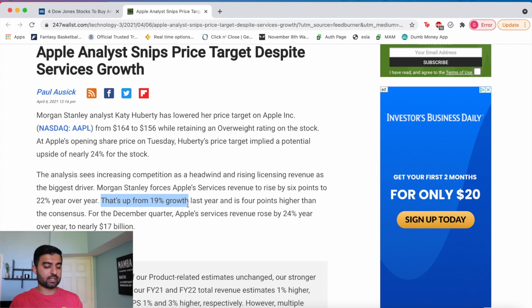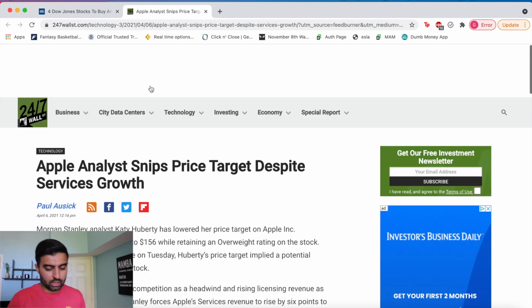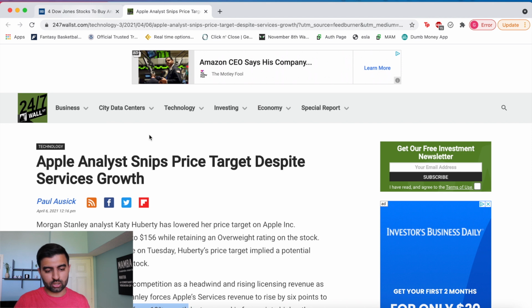So this analyst is actually really bullish on Apple services revenue, which, if you guys have seen me for a little bit, we've talked about over and over again, on why we are bullish on that aspect of things. Recurring revenue without Apple having to really do something, rather than the cycle of iPhone upgrades, MacBook upgrades, iPad upgrades, and all that stuff. So that's super exciting news. We're finally starting to move in the right direction.